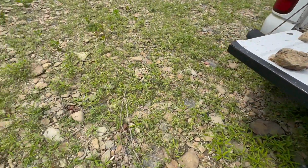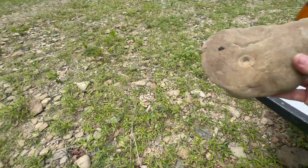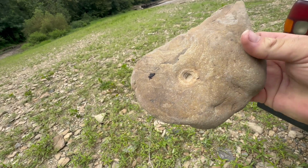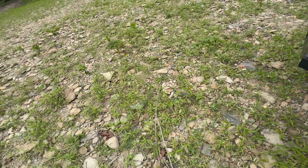But yeah, let me go keep walking by this rock. Look at this. It almost looks like it might have been a crinoid right there. I don't know if that's just a, I don't know. I'm going to drop it back down.